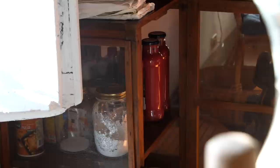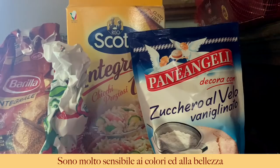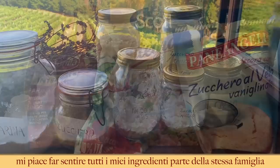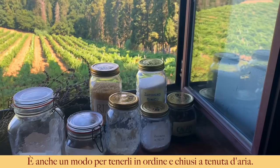I like to take things like sugar and flour out of packets because, well, what can I say, I'm highly sensitive to colour and beauty, and rather than look at a bunch of brand names and gaudy colours, I like to make all my baking ingredients feel like part of the same family. So I put them in these super cheap but rustic jars I got in a little store for $1 each. It also keeps them airtight and neat.